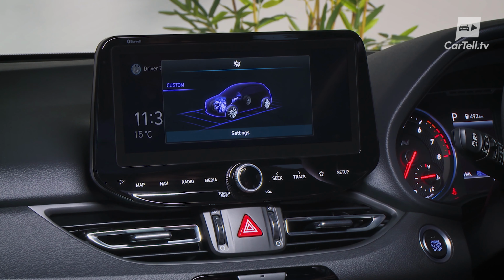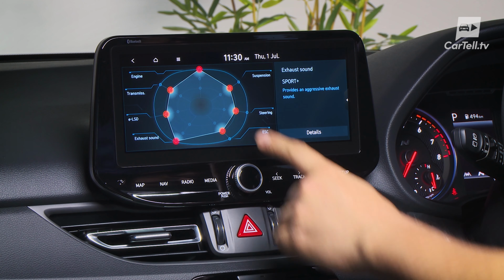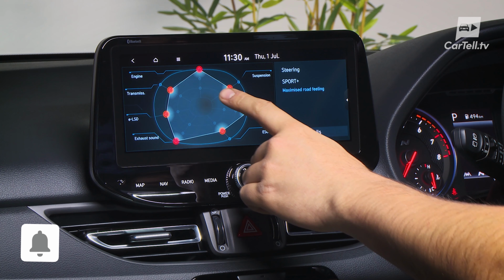There's also a custom mode where you can choose the individual features you like, and that is a very nice perk once you're a bit more familiar with the car and you have a clearer idea of what a certain mode lacks or has too much of.